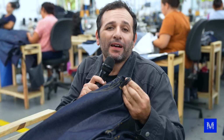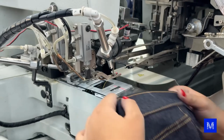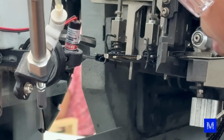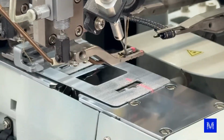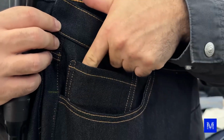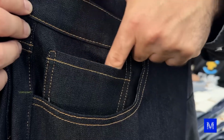The belt loops have to be one of the strongest parts of the jeans. They can't break under any circumstances. A robot handles this part. The seamstress positions the jeans while the robot cuts and sews the loop in one motion. This tiny inner pocket we use for coins or cards today used to hold a pocket watch, hence the name watch pocket.